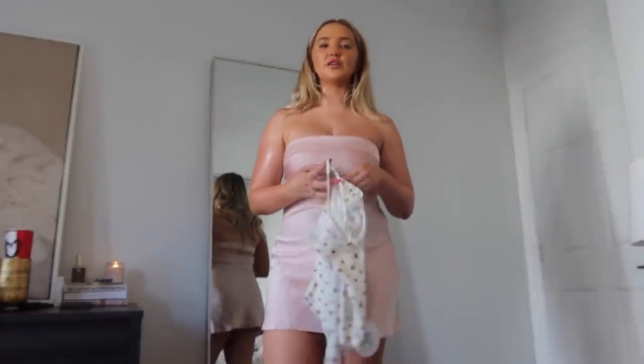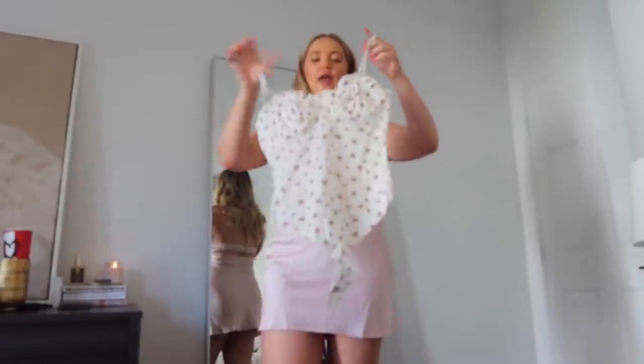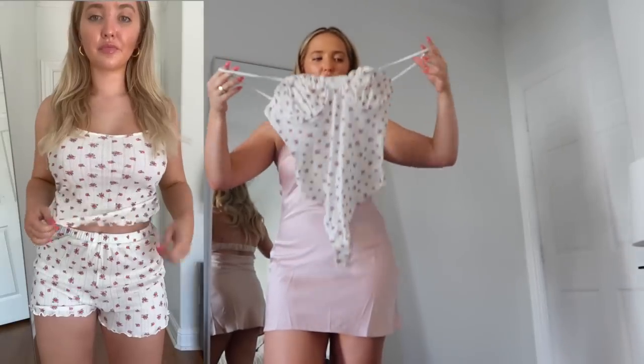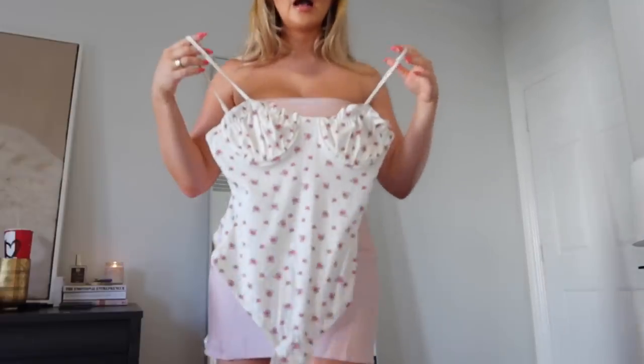I have this bodysuit that I think is to die for. It is so cute. And what I like about it is it's super lightweight. So honestly, I might wear this tomorrow. I'm going to the movies. I'm gonna go see Elvis again.